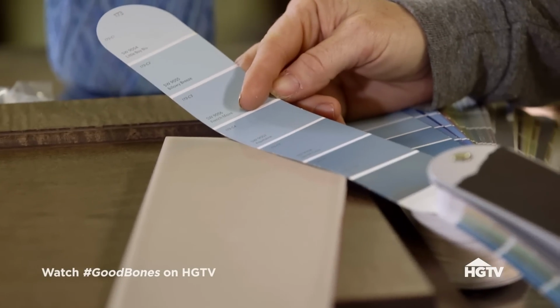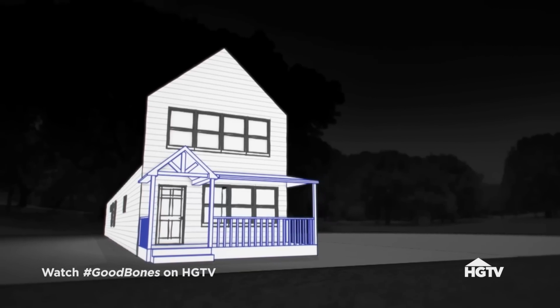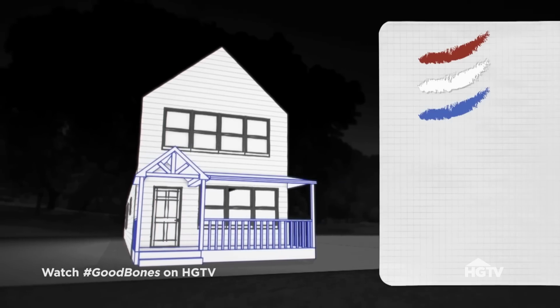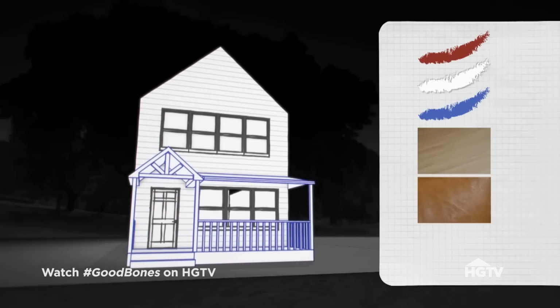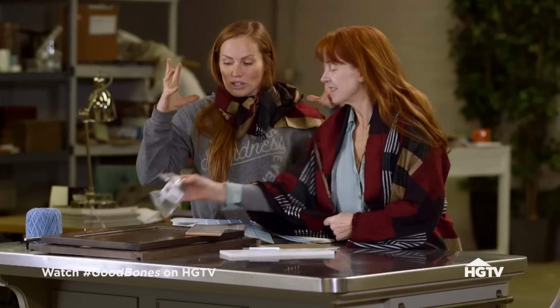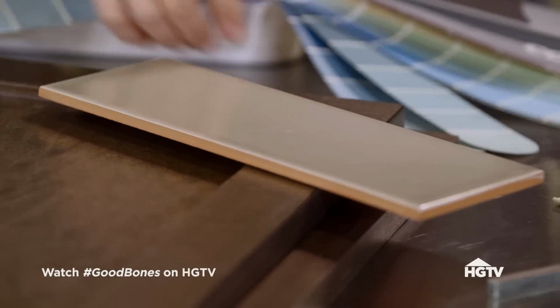I want to do a traditional Americana look because the lines of the house are very traditional. Especially with our new front porch, I just want to give it kind of a Heartland vibe. So we'll do a mix of reds, whites, and blues because America. And I want some rustic elements like wood and leather, and we'll do nickel fixtures for that sort of old-timey classic look. When you walk in, the kitchen's gonna be kind of what's in your face. This is the backsplash, and we're pairing that with some rich brown cabinets.